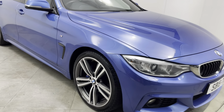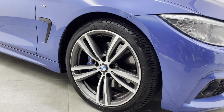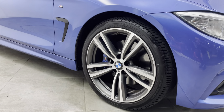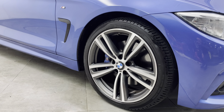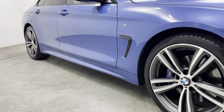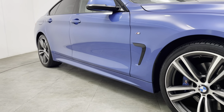It's got the upgraded 18-inch bi-colour alloy wheels. All four of the alloys really nice, as I'll show you as we go around the car as well. Starting with the driver's front alloy wheel, really am struggling to see a single mark. The car has a full set of premium branded tyres, always a sign of a very well maintained vehicle.